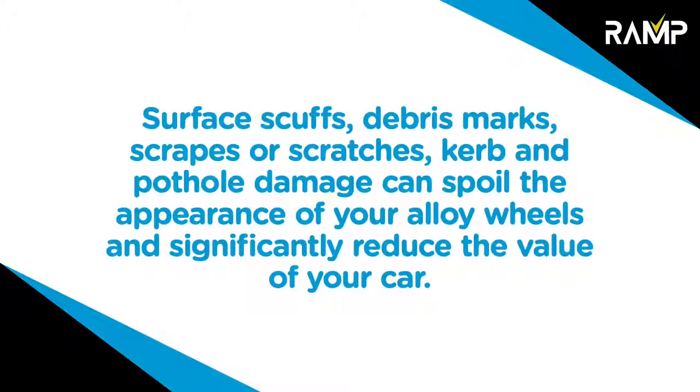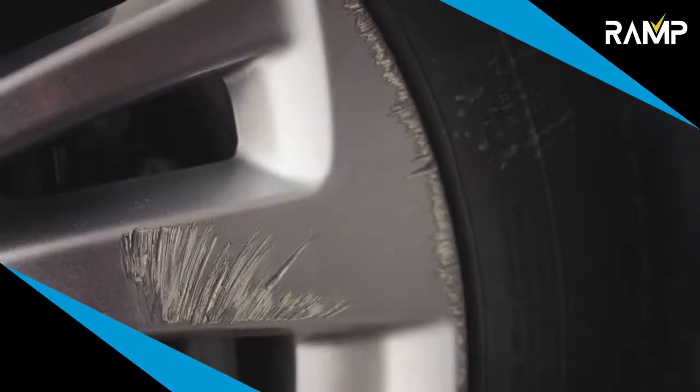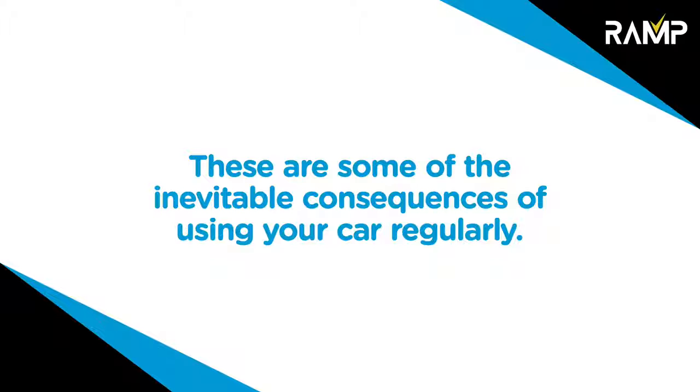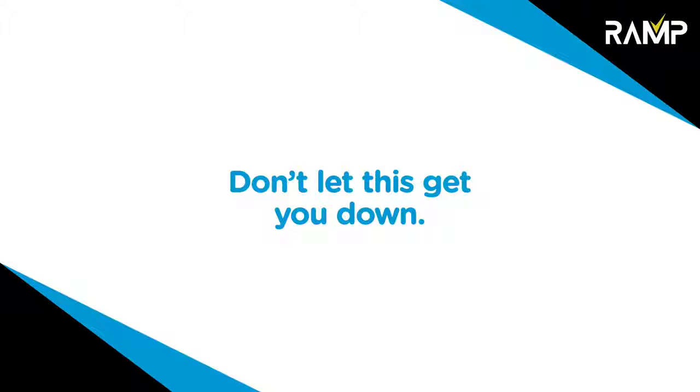Surface scuffs, debris marks, scrapes or scratches, curb and pothole damage can spoil the appearance of your alloy wheels and significantly reduce the value of your car. These are some of the inevitable consequences of using your car regularly. Don't let it get you down.